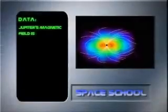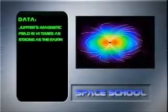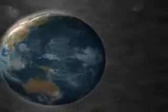Jupiter's magnetic field is 14 times as strong as the Earth's. Protected from a constant bombardment from space, Earth was able to develop both simple and complex forms of life. In short, we owe our very lives to the planet Jupiter.